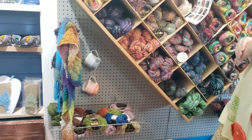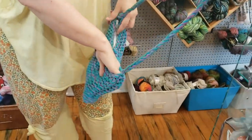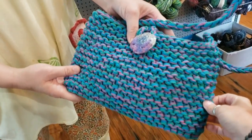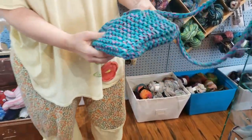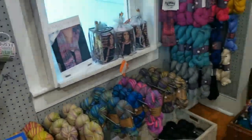More kits. Love those. Yeah, the kits are nice. Those are for these. They're really pretty without the plastic, but these cute little bags. And it's so quick because it's that thick yarn. Right. Yeah. So, when we do kits that we make up the pattern, we try to do a knit one and then there's a crochet one.